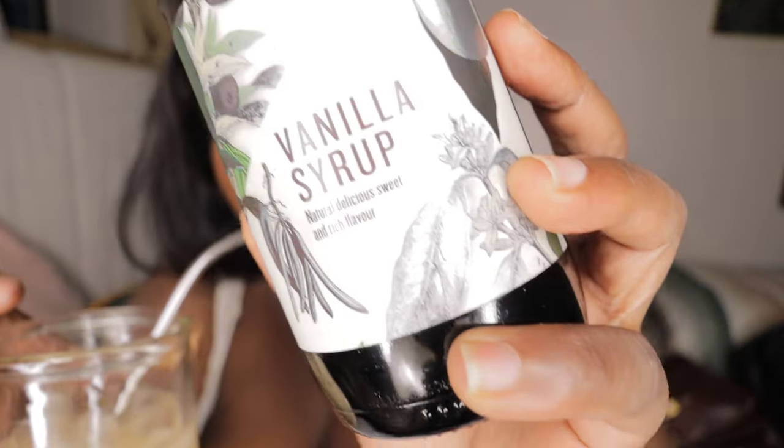I got the vanilla syrup. Don't even give me the receipt. Oh, I think I got it for $4.95, this one, and it's 300 millimeters. It says it has glucose, sugar, water, food flavors, colors, and permitted food preservative. So, I hope it has real vanilla, because it says here natural sweetness. So let's see. It doesn't even say how much you should put, so I'm just gonna go.